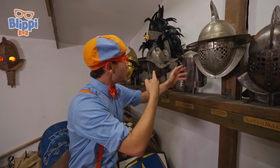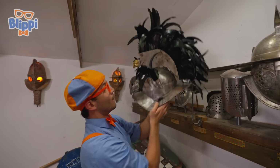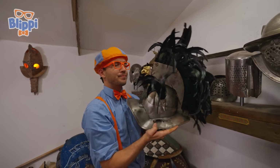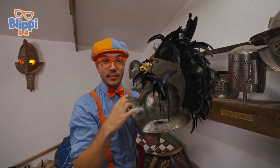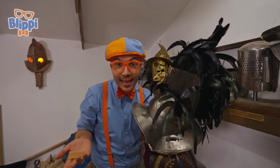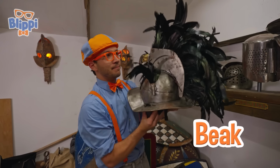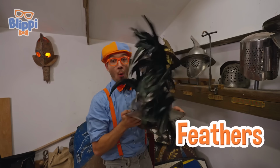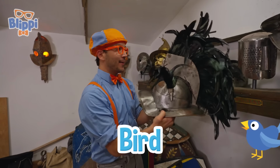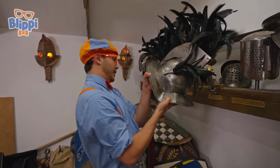Whoa, do you see this helmet? Check it out. Whoa, this one looks like an animal. You know what kind of animal this looks like? I'll give you a hint. This animal has wings, and it has a beak, and it has feathers. Whoa, it kind of looks like a bird. These are some pretty cool feathers on this gladiator helmet.